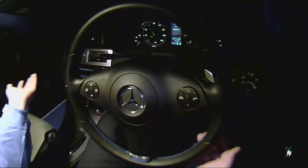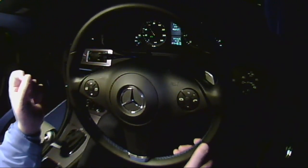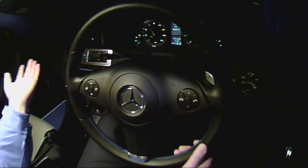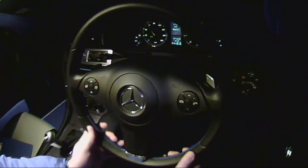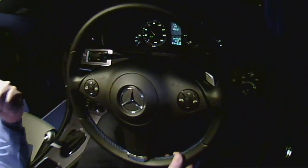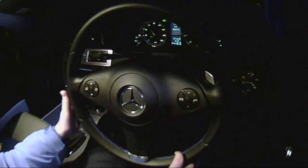It's basically a bland Mercedes, and if you're quite happy to have that experience, then this is the car for you. But anybody who's looking for a luxurious Mercedes with a lot of comfort and luxury features, then this one's definitely not ticking the box, and I would stay away from it.